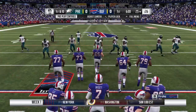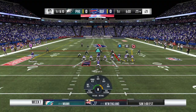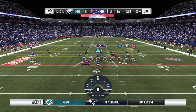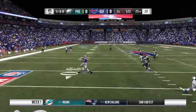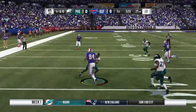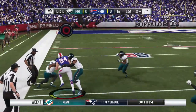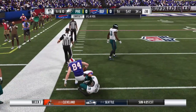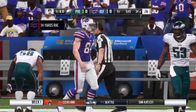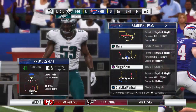We'll start off with a pass and see how this works. See what the Philly defense is all about. On 1st and 10, Brissett. Well, that was pretty easy. A second nice move. And they finally get him down, but not before he reaches the 34. A huge play there right off the bat. 41 yards.